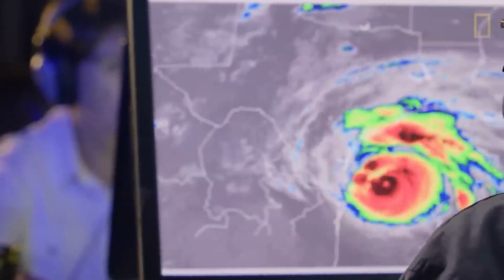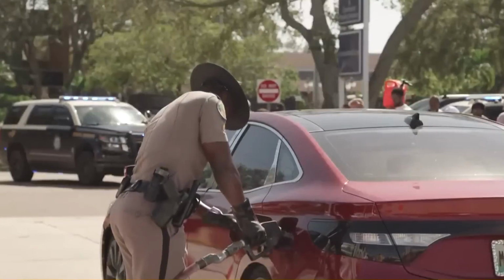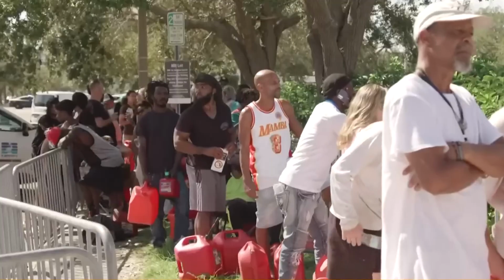Imagine this. A hurricane is headed your way, something like Helene and Milton, and you've been told you've got to evacuate. It's a mandatory evacuation. You've got to find somewhere to go. So you start packing your stuff up. You start packing your family up, get them in the car, getting that car gassed up, headed out of town.